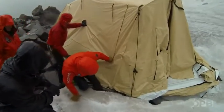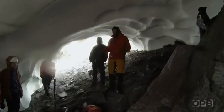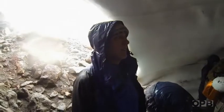The helicopter that brought the OPB crew and much of the expedition gear in was not coming back. There's three layers of clouds. You don't need the whole meteorology report. He can't do it. Is it going to happen today? There's another front off the coast that's coming. It's going to actually make things worse later this afternoon.